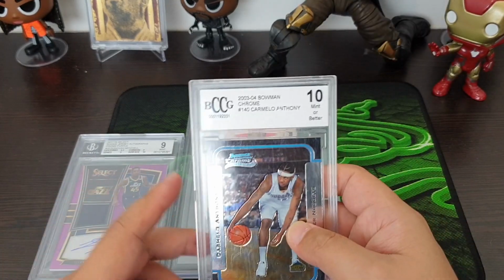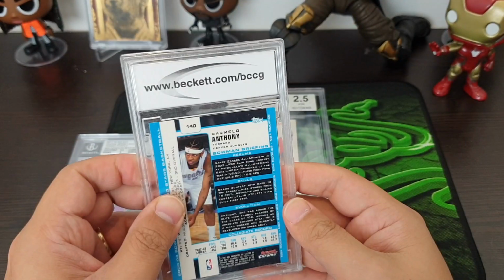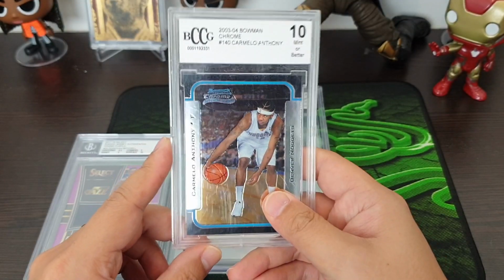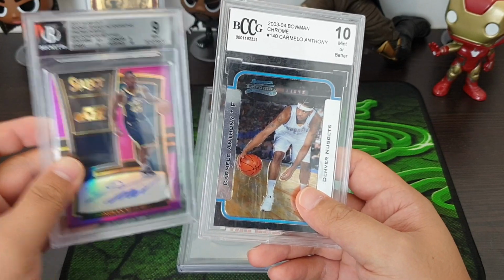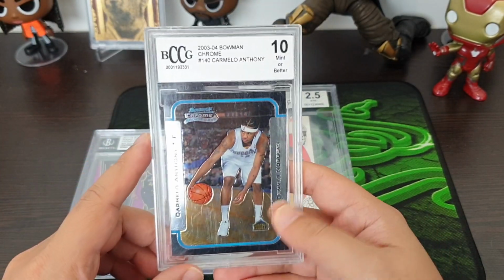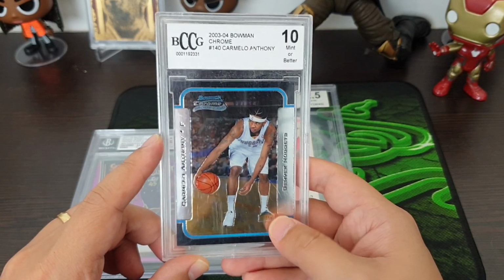For BCCG, this is what a BCCG looks like. It's also under Beckett. This is the lower end. I'm not sure if they still have the BCCG. I think it's only the Beckett grading now. I'm not sure. If I were you, just stick with BGS. But these are the old school ones. BCCG, I have a Bowman Chrome rookie card of Carmelo Anthony.